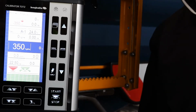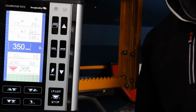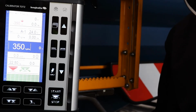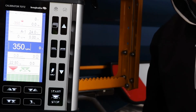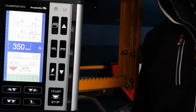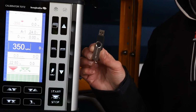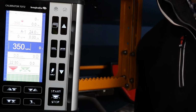The calibrator TOTS is easier to change crucial values as well, such as spread width and the kilos per hectare. We can just touch those and increase or decrease those to where we need to be. And all the connection ports are now at the base of the calibrator, including a USB port at the bottom here, which has a dust protection cap, and we can insert our USB key to update software on the calibrator. Just like all the previous controllers, Isobus and calibrators we've had previously, we can download free of charge any software onto a USB memory key, so it's free for you to update any future versions.